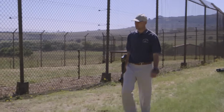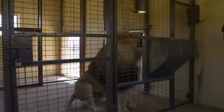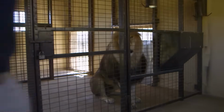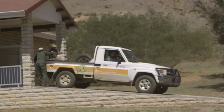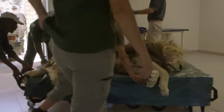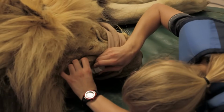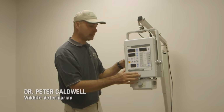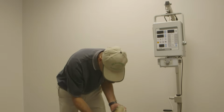Genghis has been lured into the night room attached to the enclosure. That way it's much easier to dart him. Once he's sedated, he's taken over to the Lionsrock clinic, where Dr. Caldwell and his team will perform x-rays. Eye drops are given to prevent his eyes drying out. I just want to take some x-rays of his hips and his hind legs, because the problem seems to be in the hind legs.